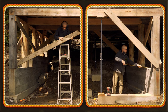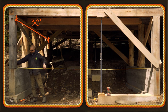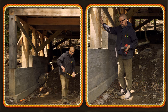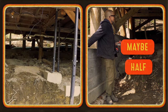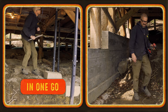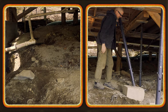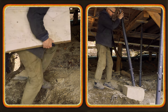The space is 30 feet by 15 feet. Last summer, I put up more than half of the concrete posts and beams. Well, maybe half. But I only removed a portion of the soil. Excavating the rest of this in one go will be a bit of a tile puzzle. I'll strategically put up a house jack, excavate an area, move the house jack into that area, move on.